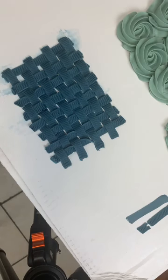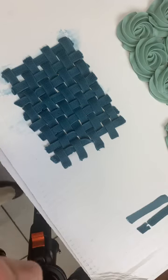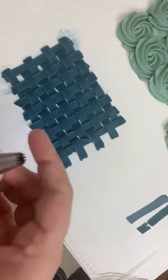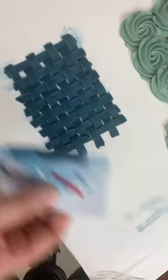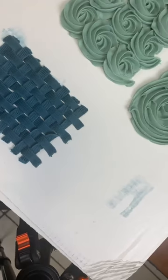The same technique with a different tip. This is a 32 tip. Same pattern, 32. Let's see what happens. And this is the fun of cake decorating. You have different tools. You can play and see how they change.